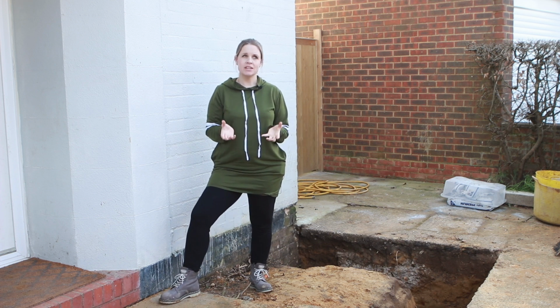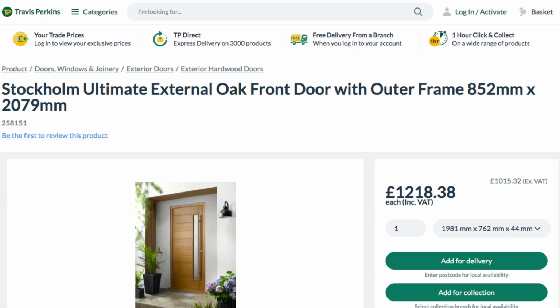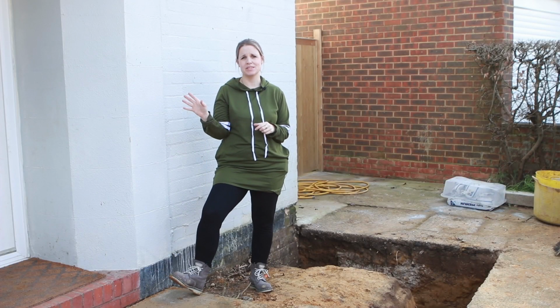So that'll be good. In terms of a front door, we've been having a look at a few ideas. There's lots of new, more modern designs out there. We'll probably go for something slightly modern, but it needs to be in keeping with the house as well.